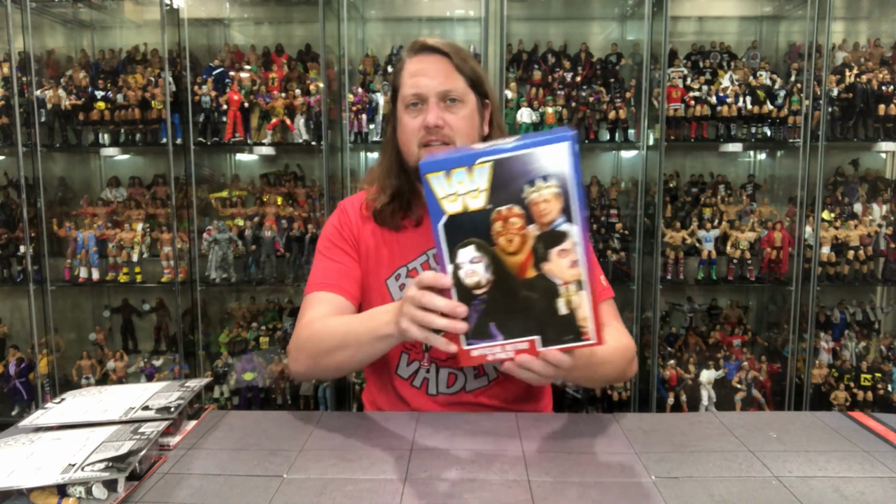Love the packaging on this. Classic WWF logo, kinda, sorta, you know what I mean there. Got all 4 characters in this one. We got Undertaker, Big Van Vader, Jerry the King Lawler, and Paul Bearer.